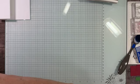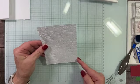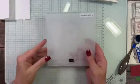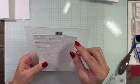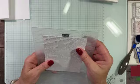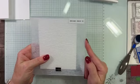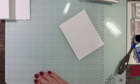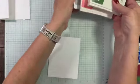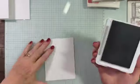We're going to bring in a piece of basic white, and this piece is 4 1/8 by 5 3/8, and I've run this through the exposed brick 3D embossing folder. So when I did this, I just took and put the piece of basic white along the black line and ran that through with base plate 1 and 4 for the 3D embossing folder with the Stampin' Cut and Emboss. And then I'm going to take this piece and I'm going to take my smoky slate ink and I'm going to do paper ink to paper.